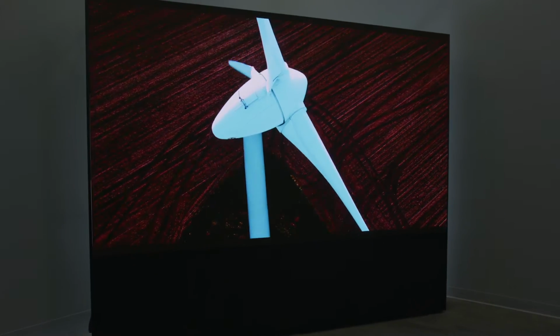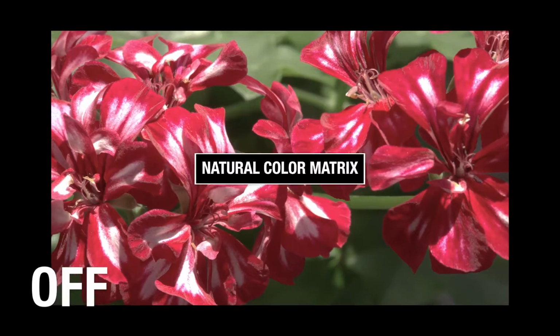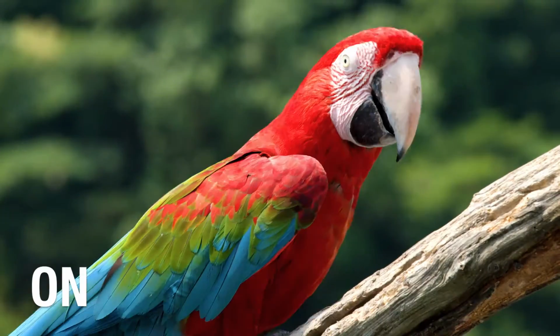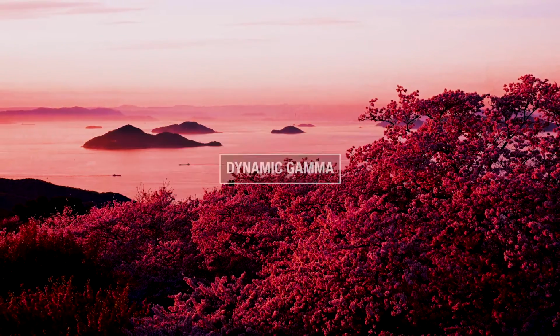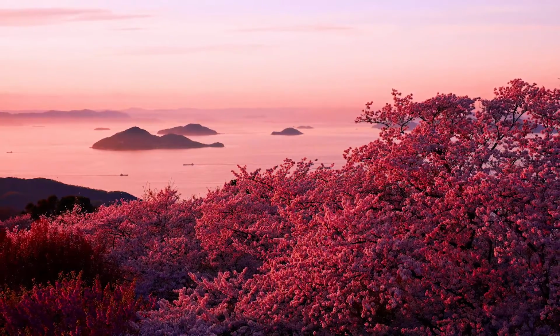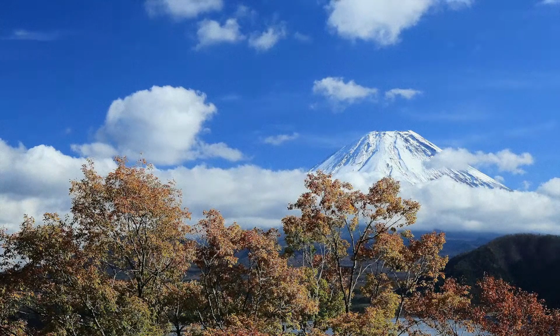The advanced video processing features of the direct view LED include a natural color matrix, which enhances the picture quality and provides an exceptionally wide color reproduction. The dynamic gamma, which improves the contrast ratio of the content, especially with darker images. And the two-dimensional noise reduction, which reduces visible noise in compressed images, such as MPEG formats.